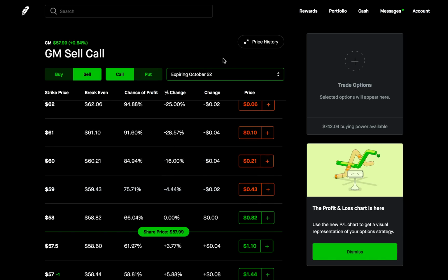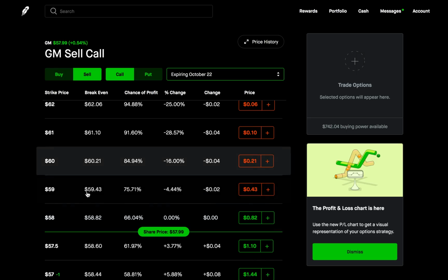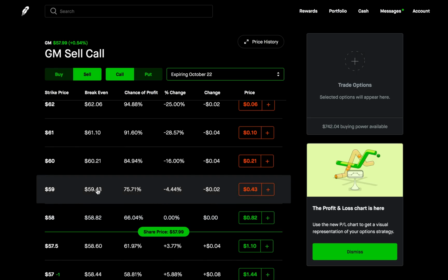And basically, at the end of the day on the expiration, two things can happen. Either GM is above $59 a share. If it is, I'm going to have to sell my 100 shares at $59 a share. I still keep the premium, $43. Or if GM is under $59, then this would expire worthless. I would still keep my 100 shares of GM, and I would still keep the $43. That's how selling covered calls works.